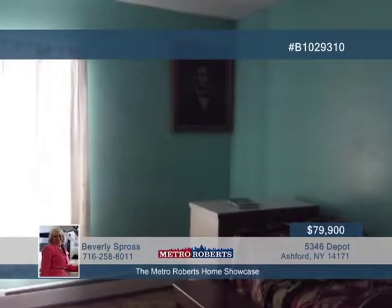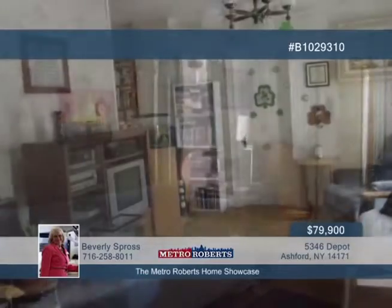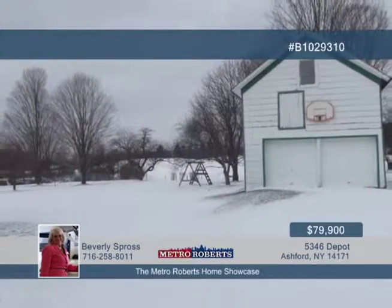This home is located on a 1-acre lot with wood storage shed and is a great space for gardens and outdoor entertainment. This home is a must-see. Schedule a tour today with Beverly Spross.